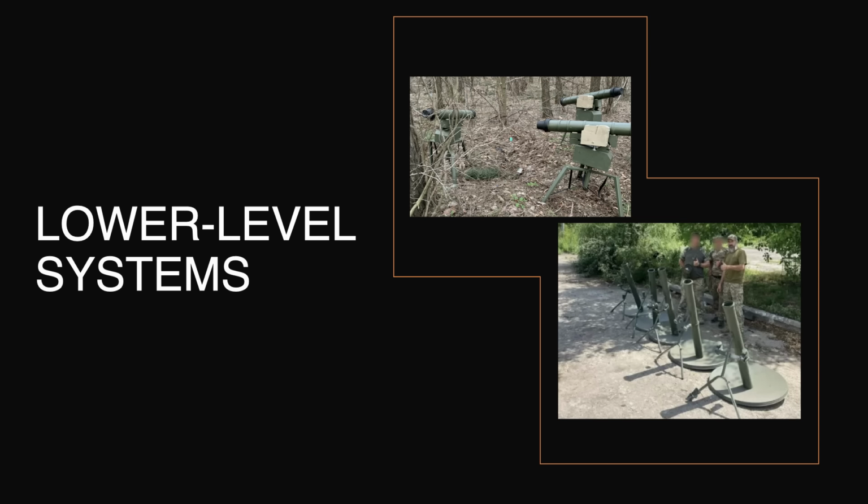We've also seen decoys of even lower level equipment be manufactured and used at a tactical level. On the right there you have some decoy mortar systems, and on the top some Stugna anti-tank guided missiles. The mortars on the right there are literally, I believe, some basic piping combined with non-functional repurposed satellite dishes. The economic benefit here might not be as extreme because mortars are just incredibly cheap as it is, but it's still interesting to note that we have visual evidence of this sort of thing being done.